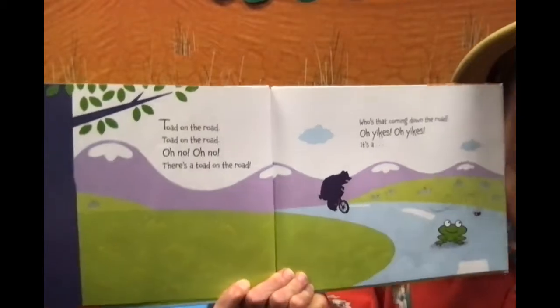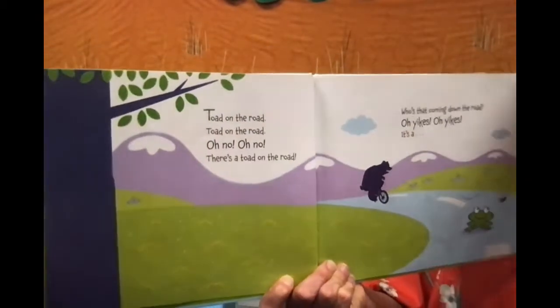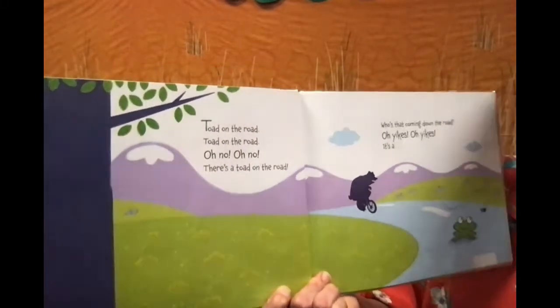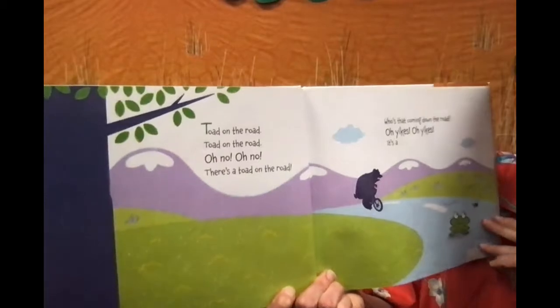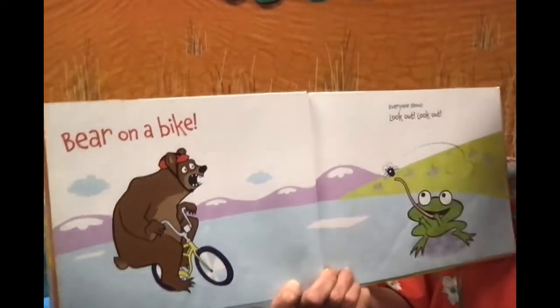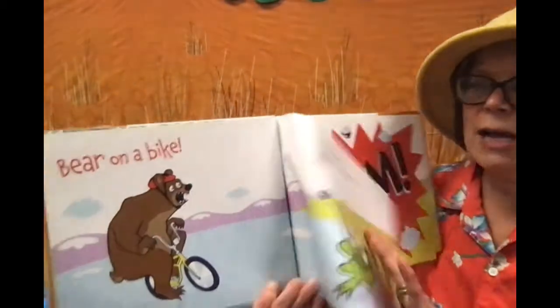Toad on the Road. Toad on the road. Oh no, oh no, there's a toad on the road. Who's that coming down the road? Oh yikes, it's a bear on a bike. Everyone shout, look out, look out. Skid, screech, bam.